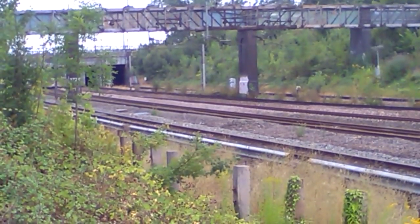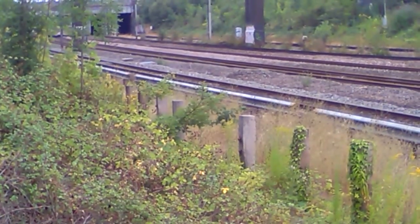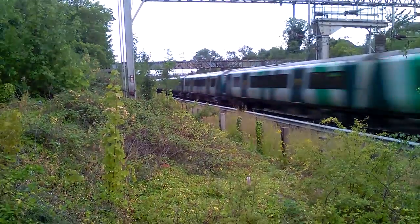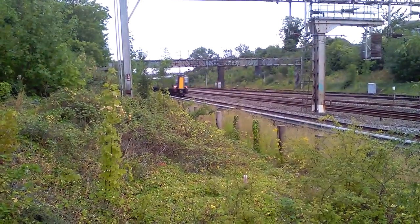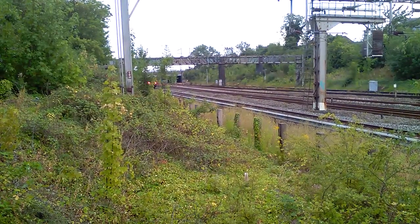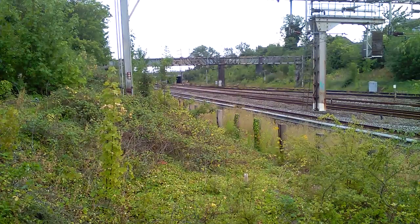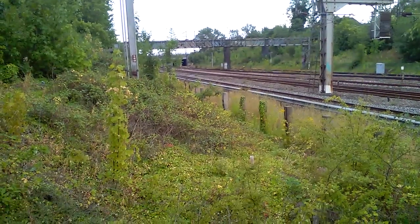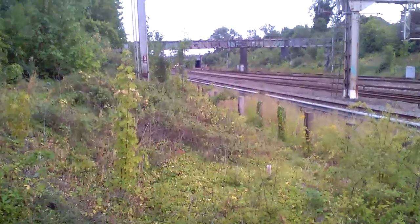Oh, London Northwestern Railways, we're ready, right after the Southern. A little bit at low speed because of the Southern train. Stops at Wembley Central as well, so yeah. And I'll tell you when the next train comes. Guys, here comes another train, Avanti West Coast Pendolino, Class 390.